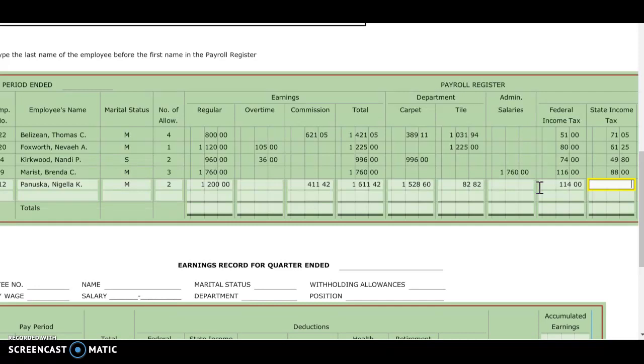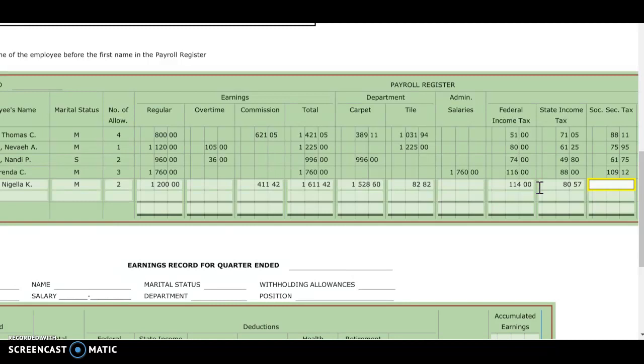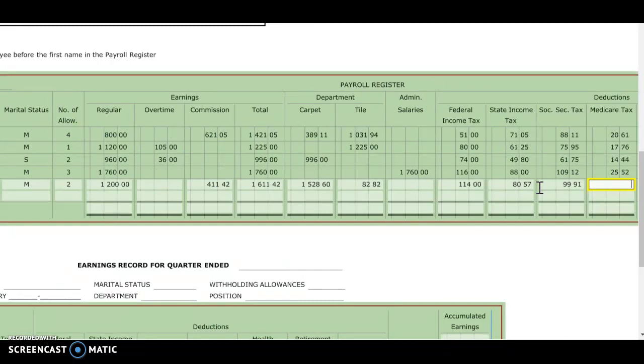We need to look at 5%. So we're going to take her total earnings times 5%. That means state income tax is going to be $80.57. Social Security is at 6.2%. So Social Security deduction is going to be $99.91. Medicare is at 1.45. So her Medicare withholdings are going to be $23.37.